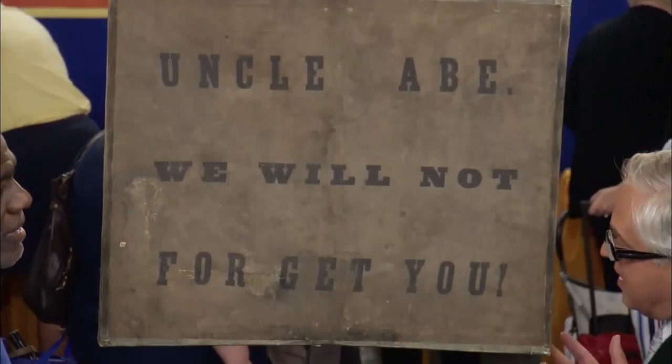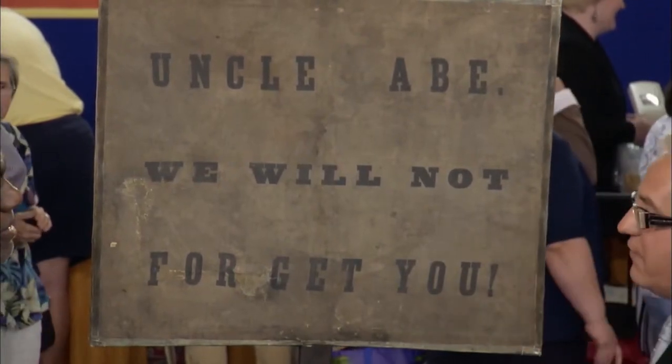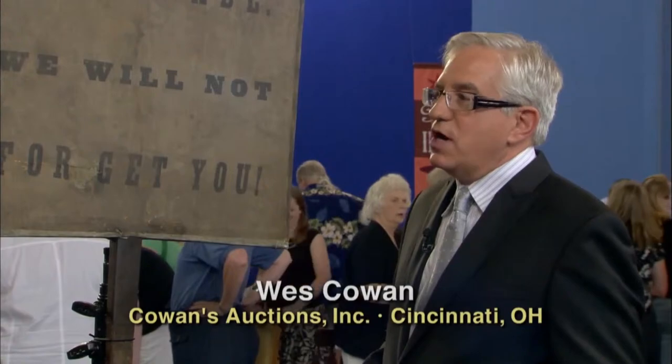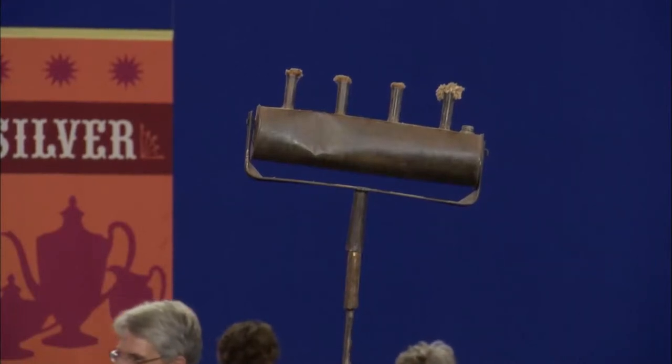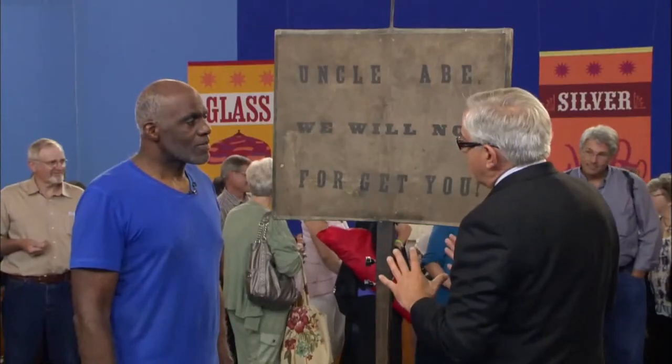It's not very often that I get to interview a real celebrity. Everybody knows who you are, Alan Page, former football great, Supreme Court justice now, right, in Minnesota? Yes. This is a parade banner that was used after Lincoln was assassinated. Right. Uncle Abe, we will not forget you. From the smallest town to the biggest city, there were demonstrations, parades of mourning. What I find interesting is the parade torch at the top. Yes. That this could have been used in a nighttime march. And to see this with this great shaft, I love the shaft, the patina, the color. The feel of it is... It's got great feeling to it. To see this in this condition is really amazing.